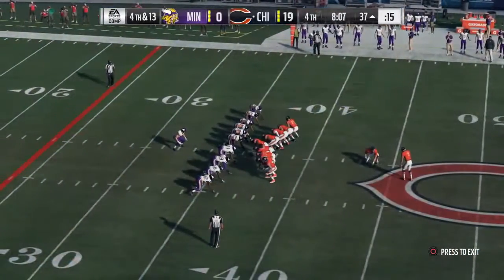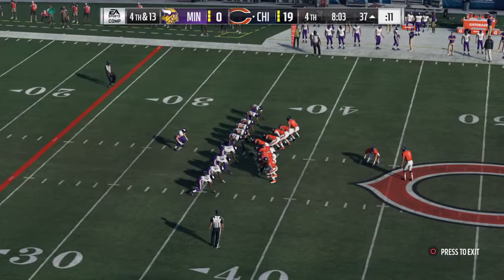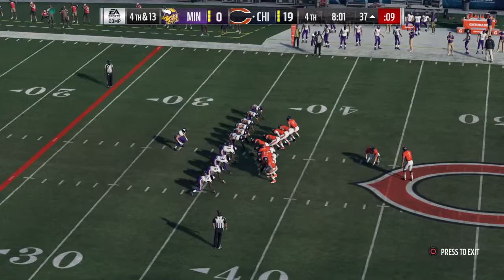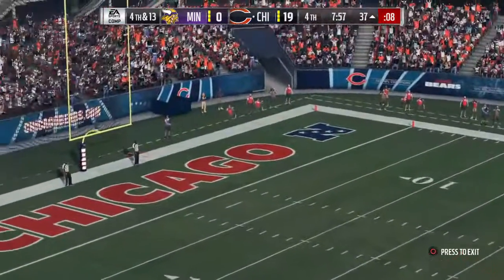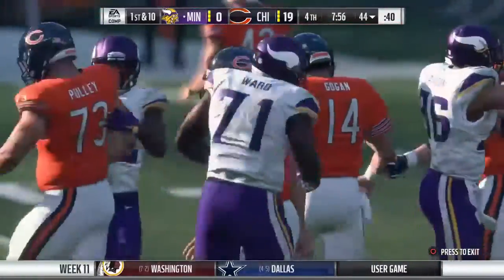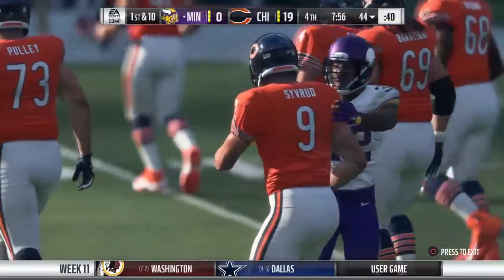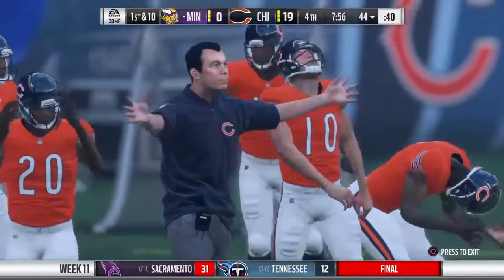Now we've got a field goal coming up here for Chicago. This from 54 yards away. And this kick is not going to be close. It's well short, well right to boot. And this score will stay right where it is. So another long try for 3 and another kick that comes up lacking.